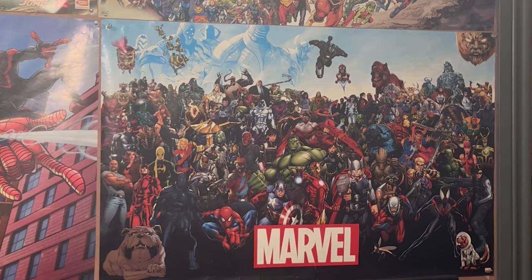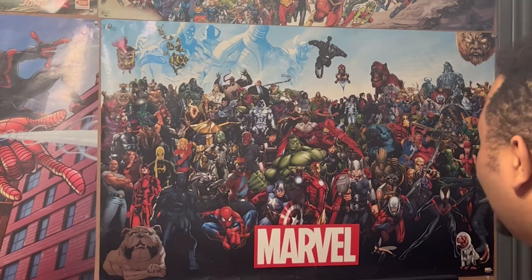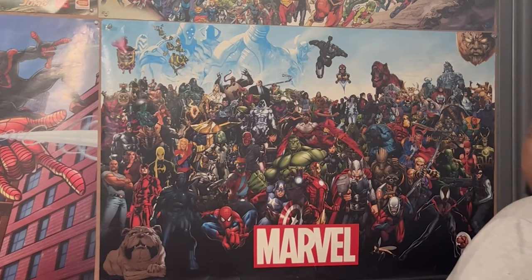And it's just because none of the Fox characters are here. Like, you can see the two Spider-Man. You can see Daredevil. You can see Iron Man. But you cannot see Wolverine or the X-Men.